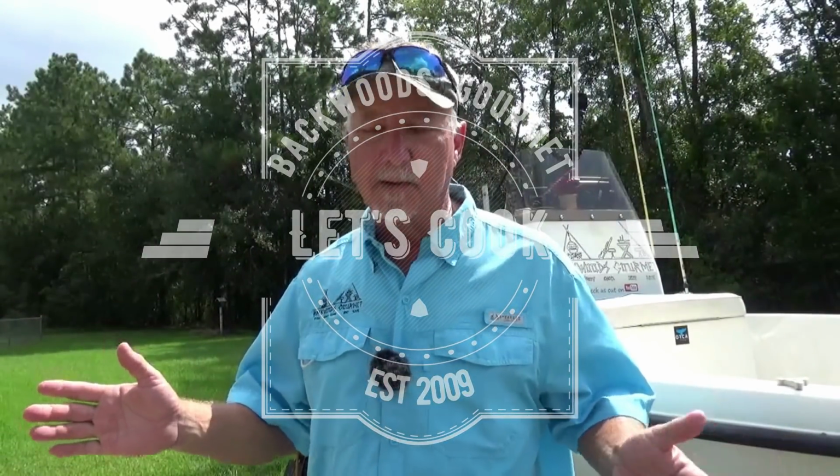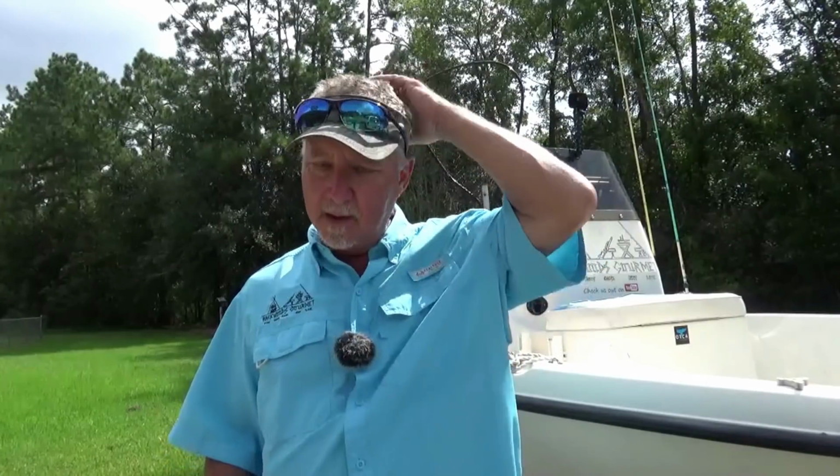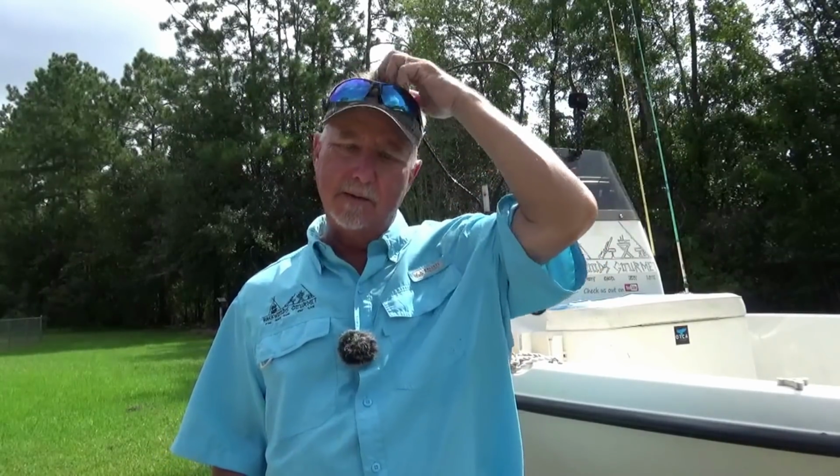Back to camp. We got a pretty good load there. We got shrimp, we got some fish, including a flounder, and we got some blue crabs. So today, the best way I know how to make them up is a Florida low country boil, whatever you want to call it, seafood boil. This is kind of the way we do it over here in Florida, but there's a million different variations on doing the exact same thing with different ingredients.